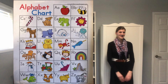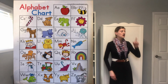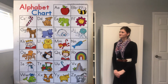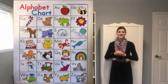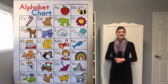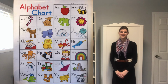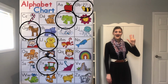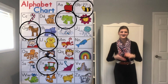The next letter sounds like L, L, L. Which letter sounds like L, L? The last letter sounds like eh, eh, eh. Point to the letter that sounds like eh, eh. If you pointed to the letters B, G, T, L, and E, you're doing fantastic. Give yourself some shine.